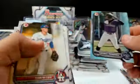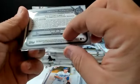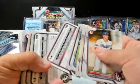Okay, Chromes. We got a Yanquiel Fernandez to $4.99. This is sky blue, a different picture of Yanquiel Fernandez. Looks a little bigger here. 6'2", 198. Out of Havana, Cuba, Yanquiel Fernandez. Yanquiel. Cool name, cool guy.